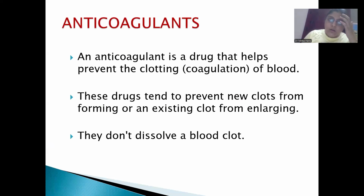So, what is an anticoagulant? It is a drug which prevents the clotting or coagulation of the blood. These drugs tend to prevent new clots from forming or an existing clot from enlarging, but they do not dissolve an existing blood clot.